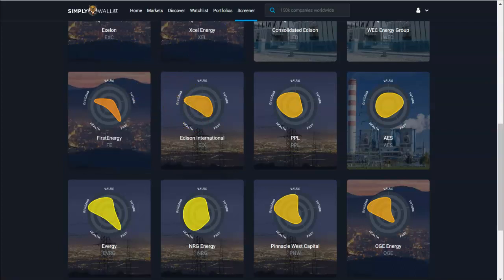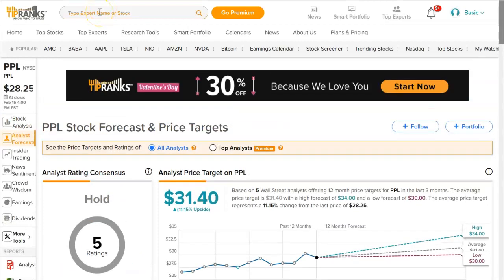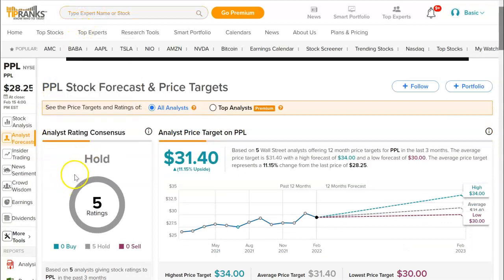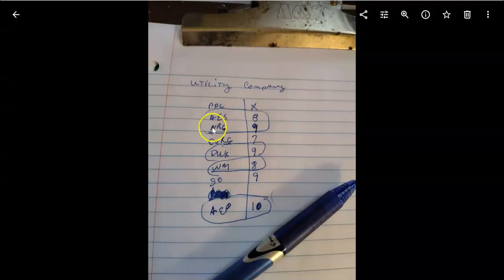And now we're going to go to TipRanks. We're looking for a TipRanks ranking of 7 or above, but we don't really care about the buy rating, and we'd like to see some growth here. This one's trading at $28 and it's going to grow to 31, which is $3. And we want it to be 7 or above. So PPL is out. I'm going to go through each one of these 8 and let you know which ones have 7 or above. AES is 8. And going through those 8, I got the TipRanks ranking of them.